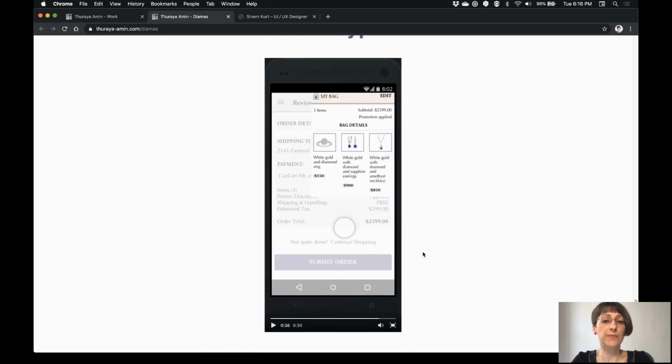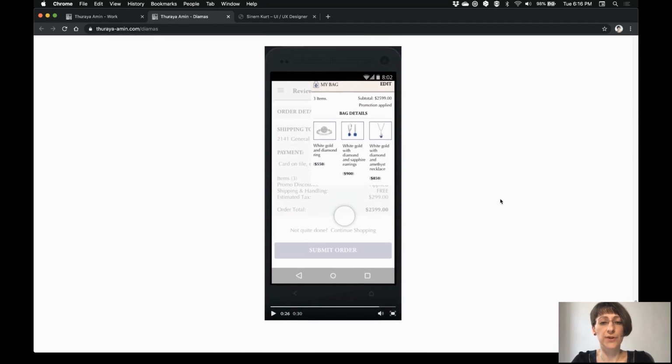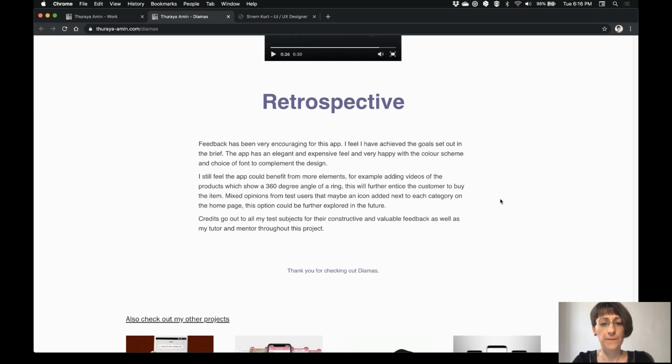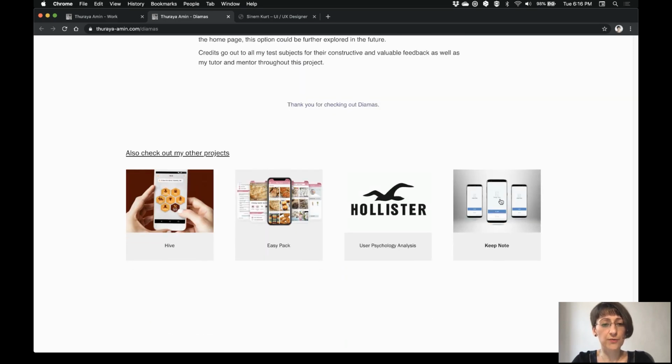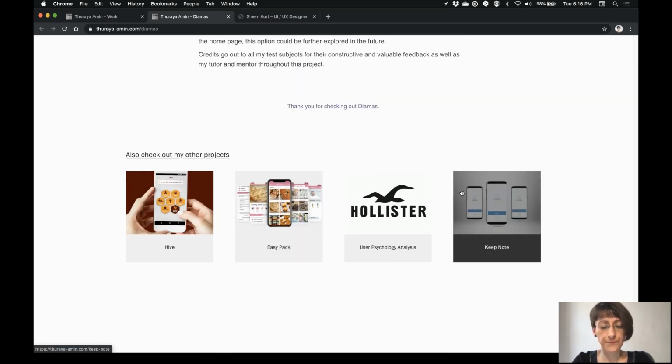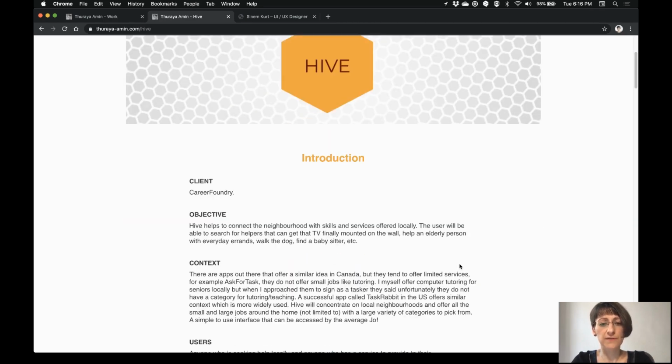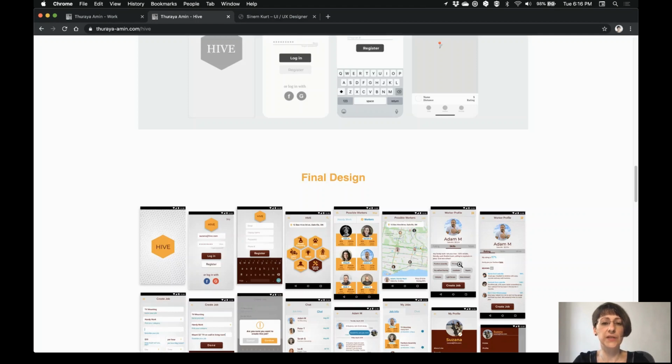Maybe in an app, this will even make sense to have a full screen overlay. So if you go to your bag, you actually go to the full screen bag rather than just a strange overlay there. Okay, then going through other specifics in this project.